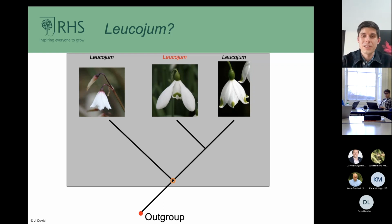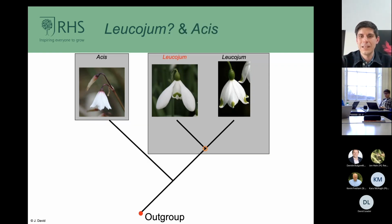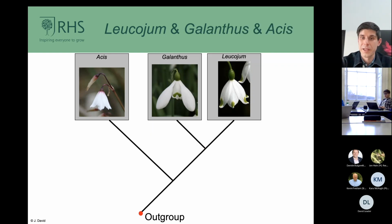So we could look for another common ancestor, and that would be that. Sadly, that doesn't solve it. We can recognize one more genus called Acis, but the snowdrops and Leucojum would still fit into the same group with their common ancestor, so would still need to be called Leucojum. So the only solution really that is practical is to split them up into 3. And this is what the authors at the end decided. So now instead of having 2 genera, Leucojum and Galanthus, we have 3. We recognize a third one called Acis.